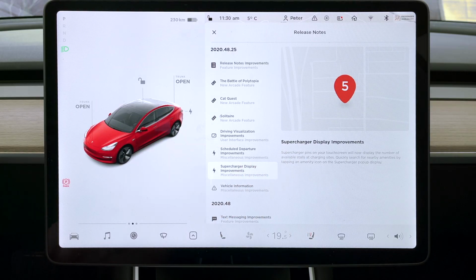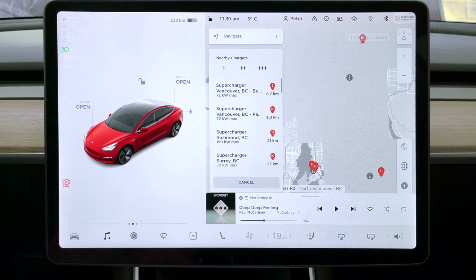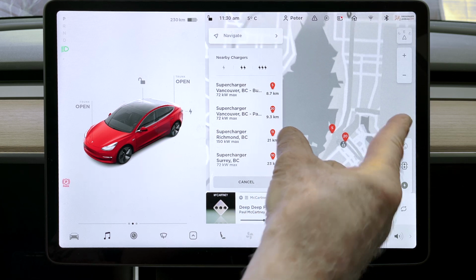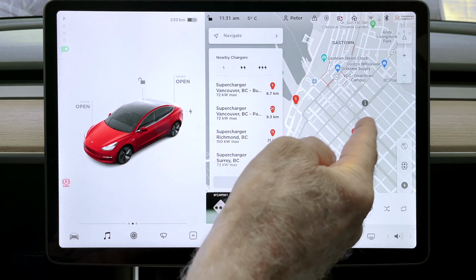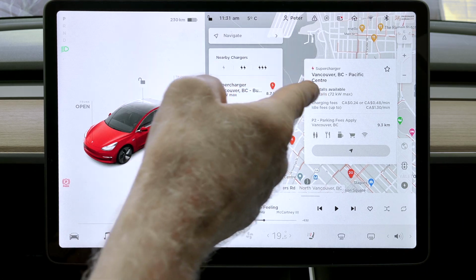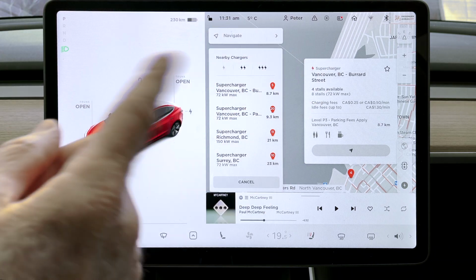How about supercharger display improvements? So let's drop out of here. Let's go and tap the charger icon. Let's go and have a look here. Just enlarge that. That number in the red indicator gives us the number of open charge bays. 20 stalls available. Pretty good. Here, that's at Vancouver and Burrard Street, there are 4 available.